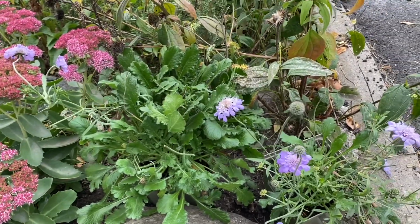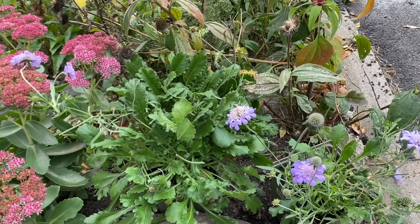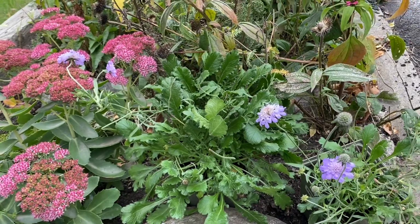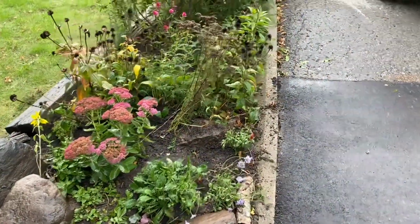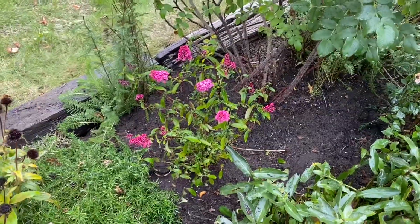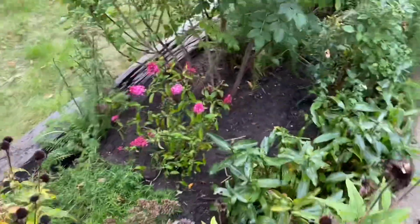I will show you when I'm done planting how these look, and maybe I may have a change of heart of where I'm going to plant them, but for now I'm going to add them here. I finished planting this Prince Charming butterfly bush here in this middle portion of this bed.